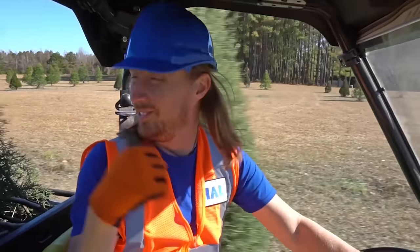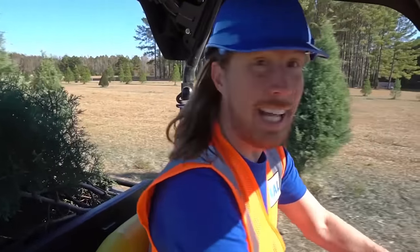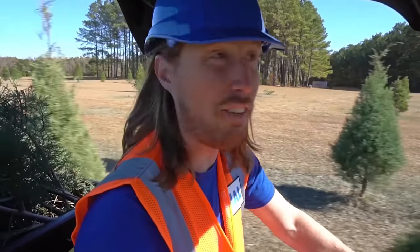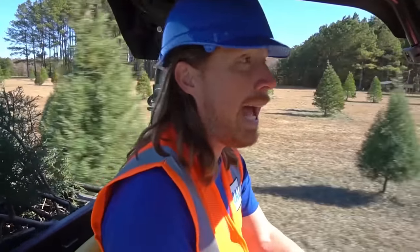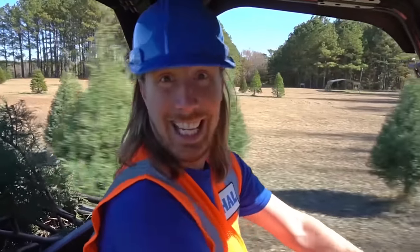All right, my friends, we got the perfect tree. So much fun cutting it down. Now we got to go get it processed. And that's fun. We're going to actually take it and shake it, get all the excess needles off of it. We're going to drill a hole in the bottom of it so it can soak up some water. And then, of course, we're going to wrap it in some netting for its transportation home. That's going to be great. Let's go.